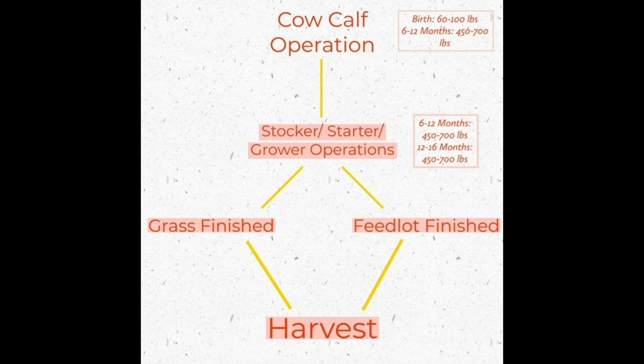All right, so now let's just talk about the process and simplify how beef happens for us. So a cow will give birth to a calf. The calf usually weighs 60 to 100 pounds. The calf will stay with the cow till about 5 or 6 months old, and then it will be weaned. From there, it will go to a stocker or grower operation. The stocker or grower operation is where they take the weaned calf and transfer it into a feedlot situation where they essentially learn how to eat on their own and not drink milk from their mother. And so that's about the 6 to 12 month age.